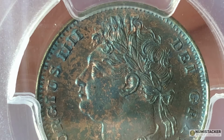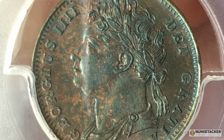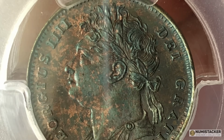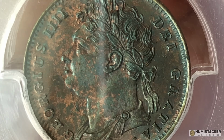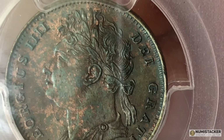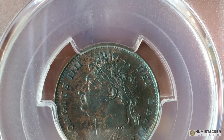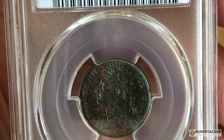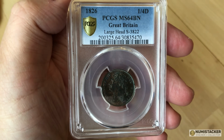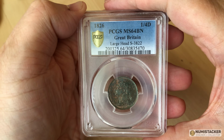So really nice coin this, and bought by me from a member of one of the coin Facebook groups, a big collector of beautiful coins in the United States. I'm more than happy with this coin, more than happy with the grade, more than happy with the condition, and this is one that will not be cross-graded at NGC.